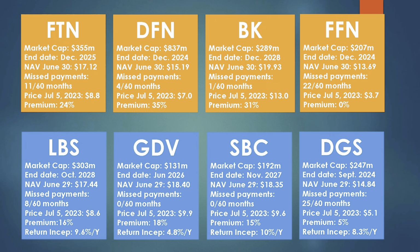from this split share. Second one is DFN, which is a very, very impressive fund from Quadrus. Its market cap is $837 million. End date is again December 2024. We don't know what would happen after that. They must be extending it and they might announce it very soon, but we have to wait for that.